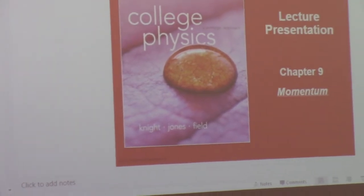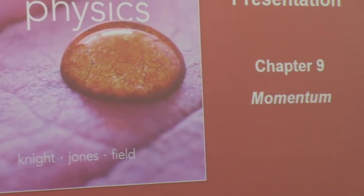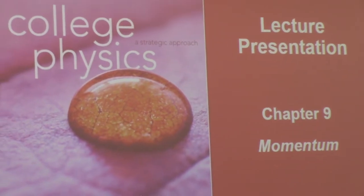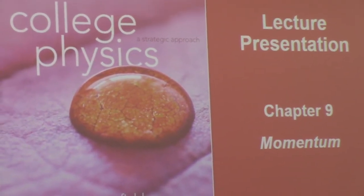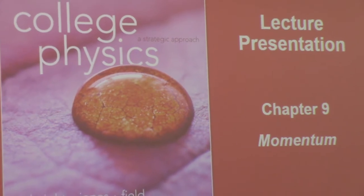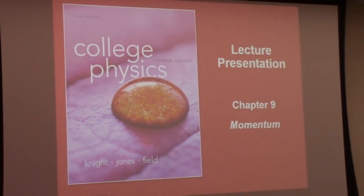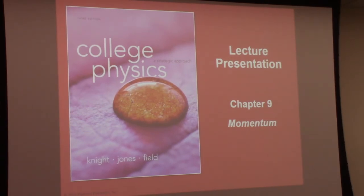So now we move into chapter 9. By keeping the momentum going, I mean, this is the chapter on momentum. In this chapter, there are two distinct kinds of problems. There are problems where you have force, mass, velocity, and time, and we could use this impulse idea to solve those problems. And then we also have problems where things collide, where there's no outside force, but there are internal forces. We could use those to solve collision problems.